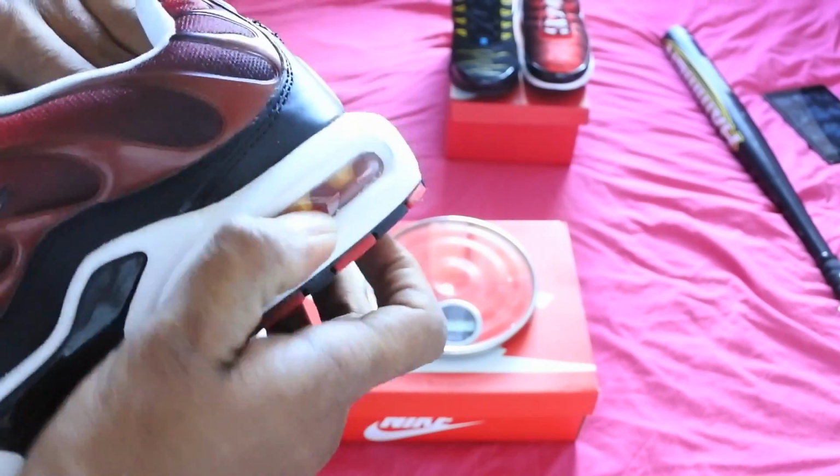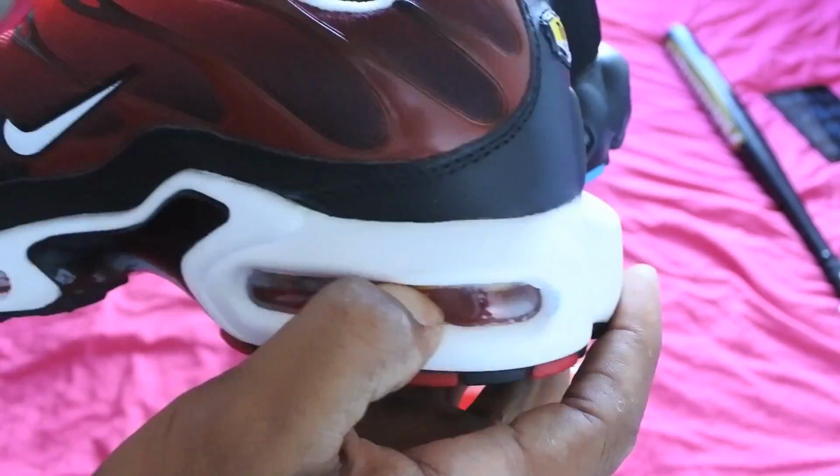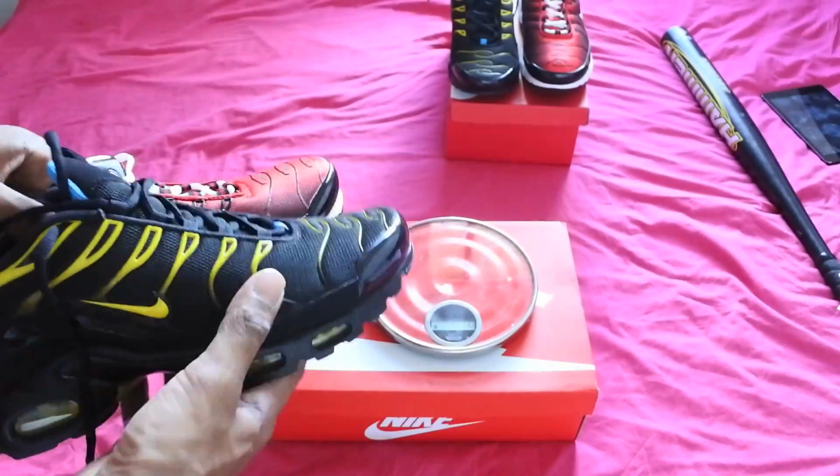Now that goes to show that there's no mechanism in here. There's just air and nonsense. There's nothing in there at all. So yeah, that's not very good. Even if I press this bubble here really hard, I can bend it in, but this one, if I do that, it's not as easy because there is actually an air system going on in here, guys.